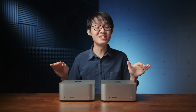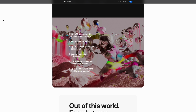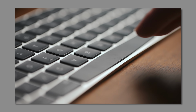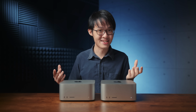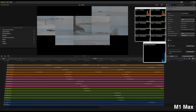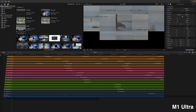Finally, the ultimate test. Playing back 18 streams of 8K ProRes video simultaneously. This is an official Apple claim of the M1 Ultra's capabilities, and I have personally tested it to be true in a dedicated video. So then how far out of the M1 Max's league is this? Well, here it is on the M1 Max, and initiating playback, you can see it's clearly overloaded. This is in rather surreal contrast to the M1 Ultra, somehow managing to not drop even a single frame.